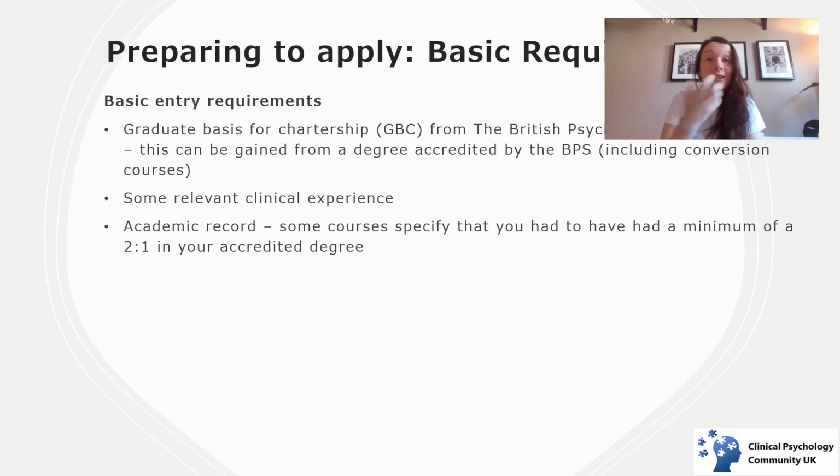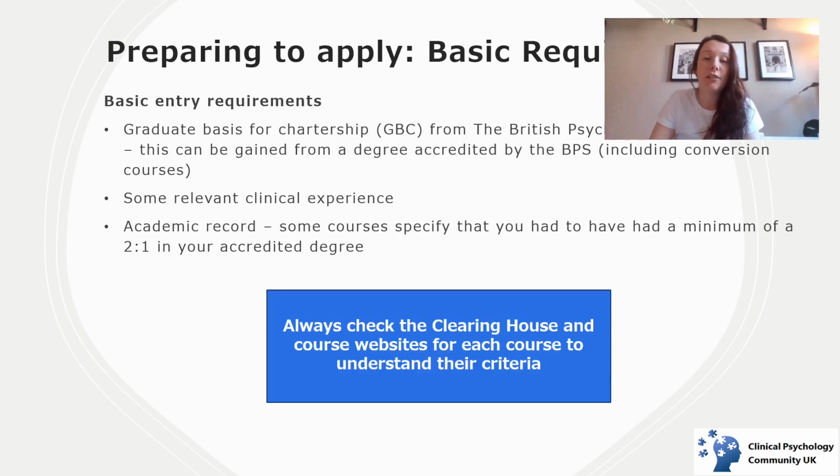Because yes, it is an NHS funded position, but you're also a student at university, and that university will have rules about who can and can't be offered a doctorate degree, based on whether they can actually do the academic side of it. My guess is you absolutely can, but they will want to see that in proof. Always check the Clearinghouse website and the course websites to understand their criteria.